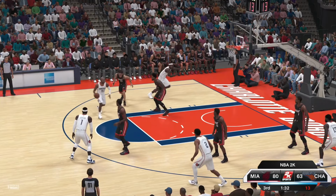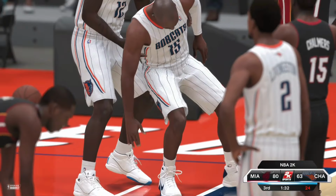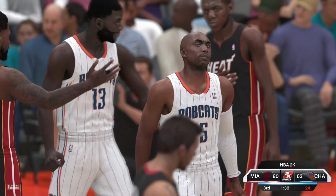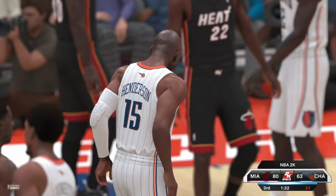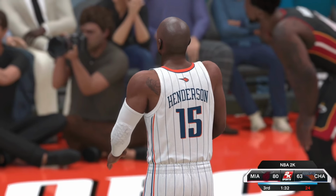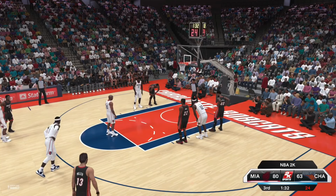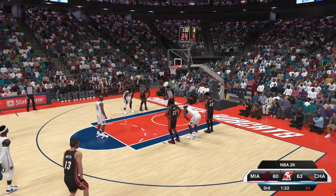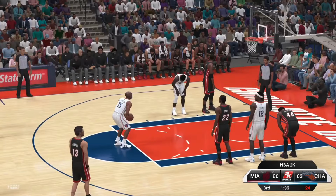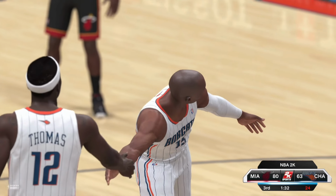Now here's Henderson. And the call on the shot that sends him to the line. Henderson not one to back away from contact. As a matter of fact, he invites it. The Bobcats have shot 6 of 7 at the line. Gerald Henderson. 2 shots. That free throw missing. As you'd expect, Henderson very solid from the line.